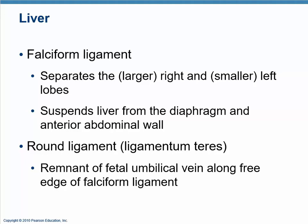There's another ligament called the ligamentum teres, which means the round ligament, and it goes to the liver from the back of your umbilicus, from your belly button. It used to be the vein and artery, but really the vein, that went out to the placenta through the umbilical cord. Once the umbilical cord is cut, this degenerates, and the connective tissue is all that's left, so it's called the round ligament.